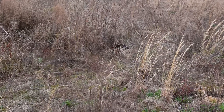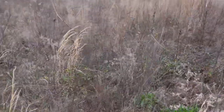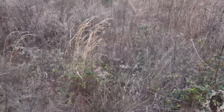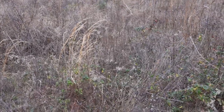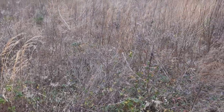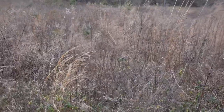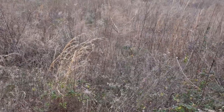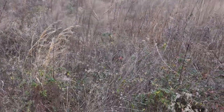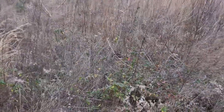Get him up. He needs a little help, y'all. Honey, here. Yeah, it's just a puppy, y'all, trying to figure it all out. Okay, I think he's on it right there. He's gotten on it.